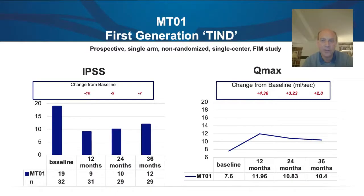MT01 was an initial study published using the first generation device. This was from a single centre in Turin under the guidance of Professor Paolo Pelia. This study demonstrated the significant improvement in IPSS and maximum flow rate that one would hope to see from any surgical treatment for symptomatic BPH, and suggested that this improvement is maintained out to 3 years.